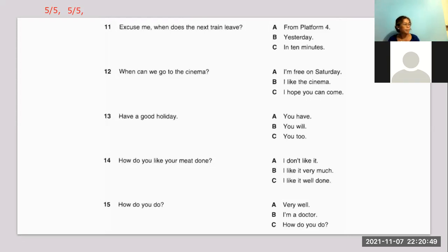Eleven. Excuse me, when does the next train leave? What is the answer? Letter C, in 10 minutes. From the word when, of course, it entails time. Twelve. When can we go to the cinema? Again, this is time. What is the answer?